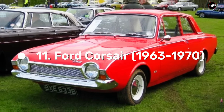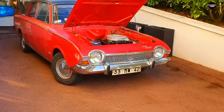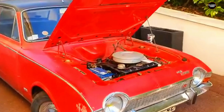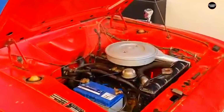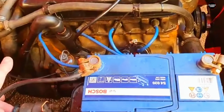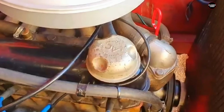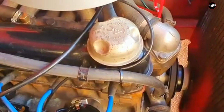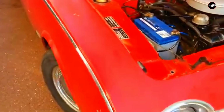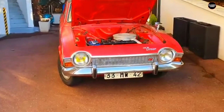The Ford Corsair. Produced between 1963 and 1970, the Corsair was meant to slot in between the more popular Ford Cortina and the larger Zephyr, with its distinctively American-inspired styling and a promise of providing a balance between compact and executive-sized sedans. The Corsair had all the makings of a successful model. Unfortunately, it didn't quite live up to expectations. Let's explore why the Ford Corsair never quite reached the popularity it was hoping for, and why it became known more for its mechanical issues and awkward design than anything else.